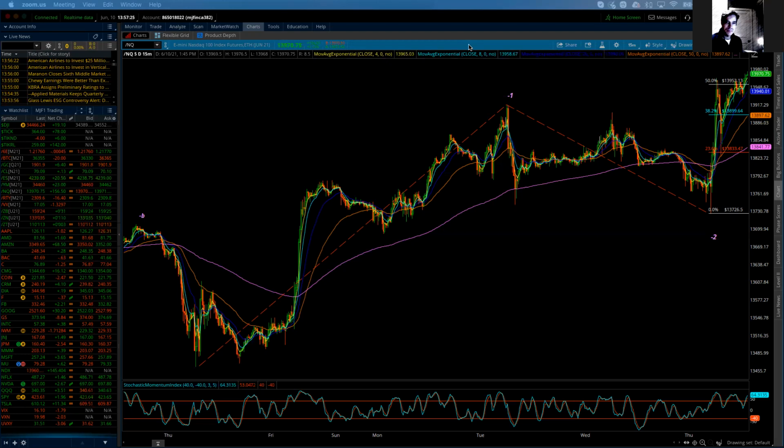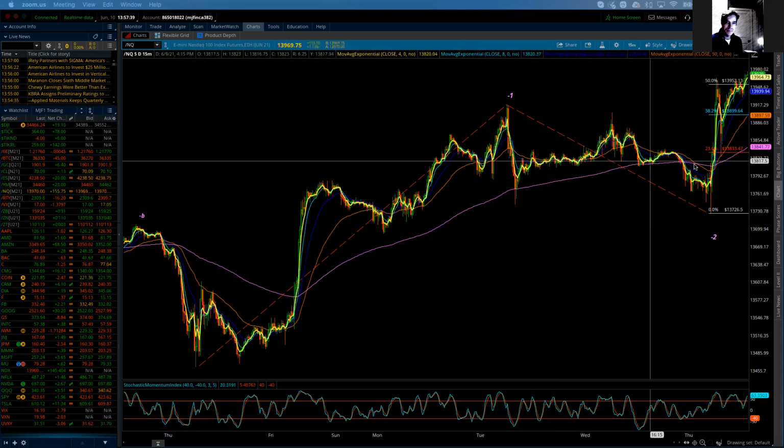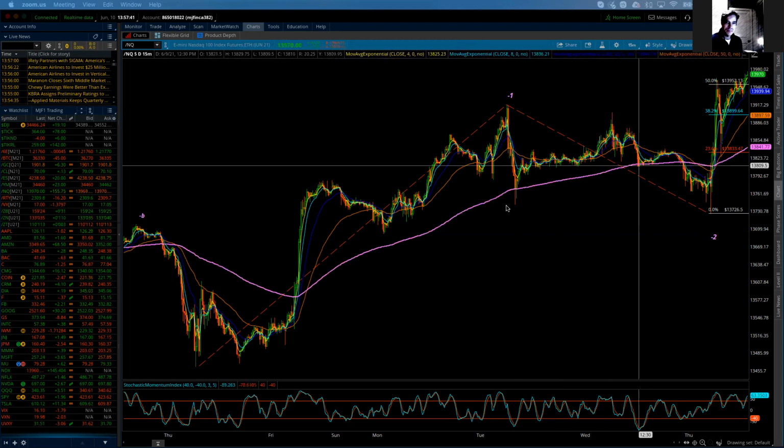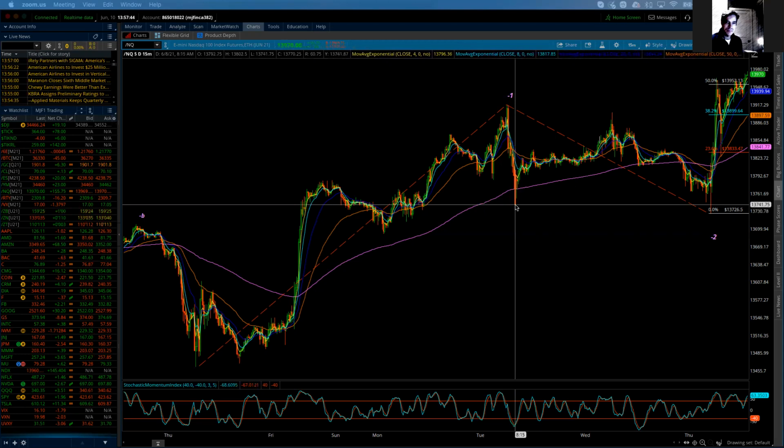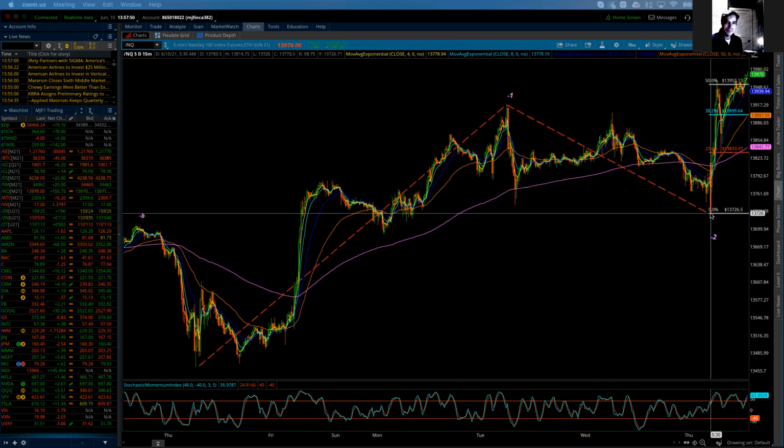So let me begin. We were looking yesterday for the completion of a very small subminute wave 2. And what happened was exactly that. I needed a new low. I needed it to break below 17,741. And it did exactly that. Came down to, I believe, a Fibonacci support level at 726.